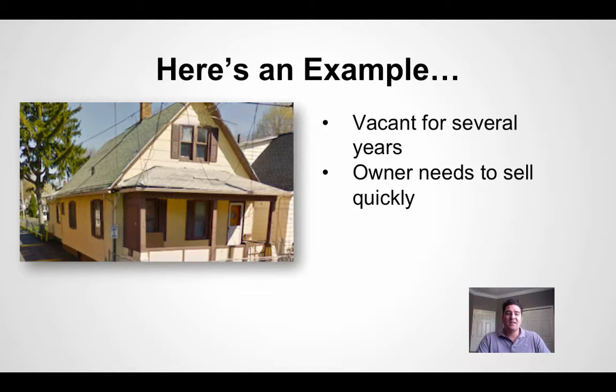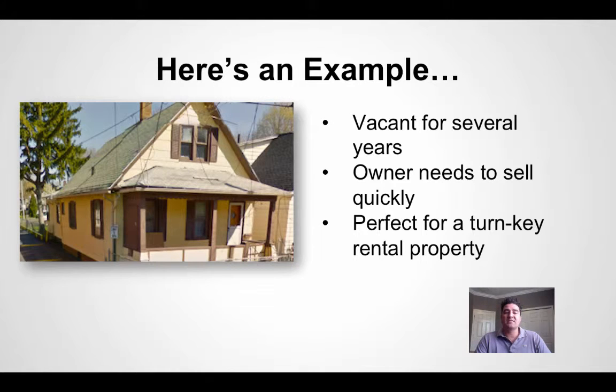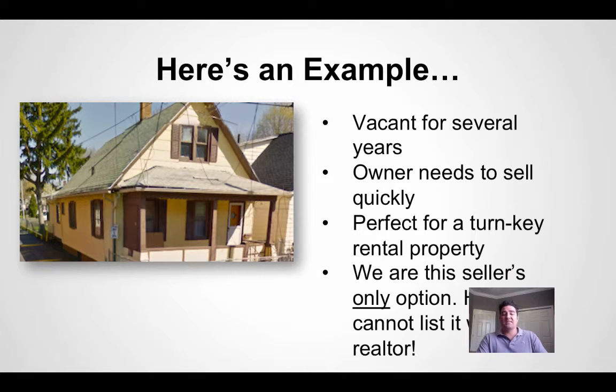Here's an example. This house sat vacant for several years. Owner needs to sell quickly. Perfect for a turnkey rental property. This is something you would buy, put minimal money into, and flip it or sell it as a turnkey. Put a renter in it, sell it as a turnkey rental property. We are this seller's only option. He can't list it with a realtor. He has no other options. A realtor's not going to list beat up properties like this. So you, as a rehabber or as a wholesaler, are the only people that can help these people.